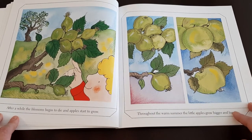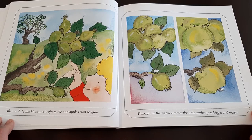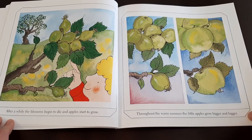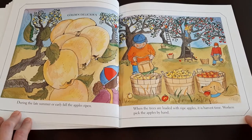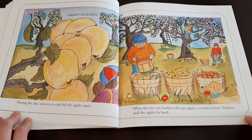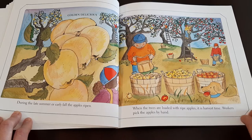After a while, the blossoms begin to die and apples start to grow. Throughout the warm summer, the little apples grow bigger and bigger. During the late summer or early fall, the apples ripen. When the trees are loaded with ripe apples, it is harvest time. Workers pick the apples by hand.